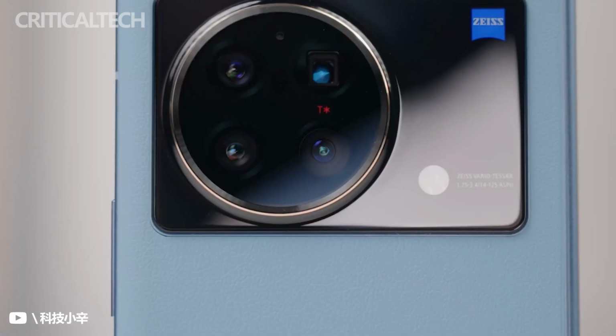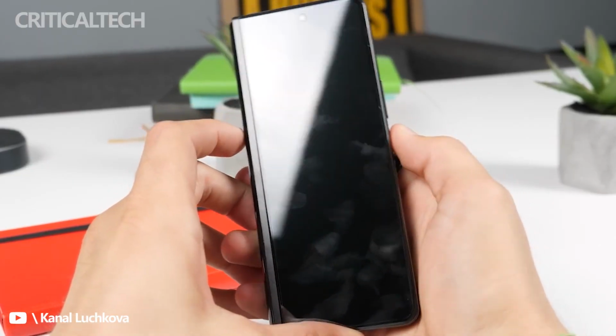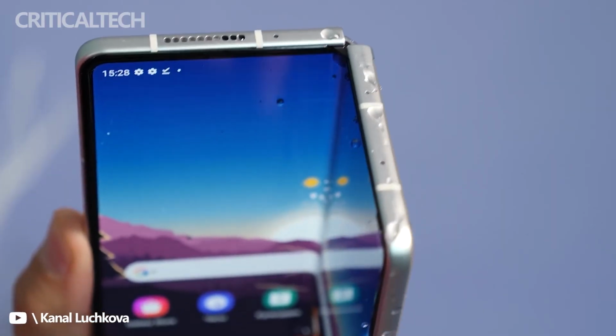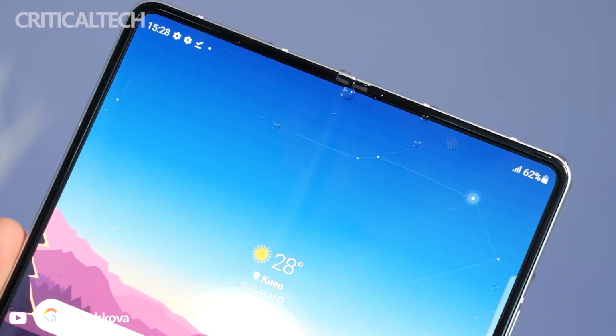Although Samsung's foldable costs more, it is widely available, and the smaller size may appeal to some users. Additionally, its IPX8 rating makes it water resistant, and the stylus support makes it an even more productive device. Further, Samsung's Galaxy Z Fold 3 is expected to get software updates for much longer than the Vivo X Fold.